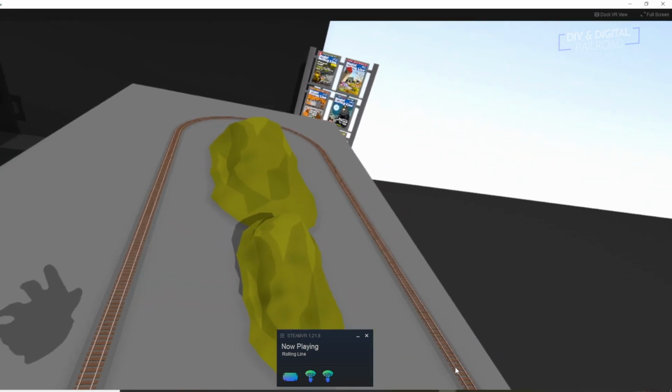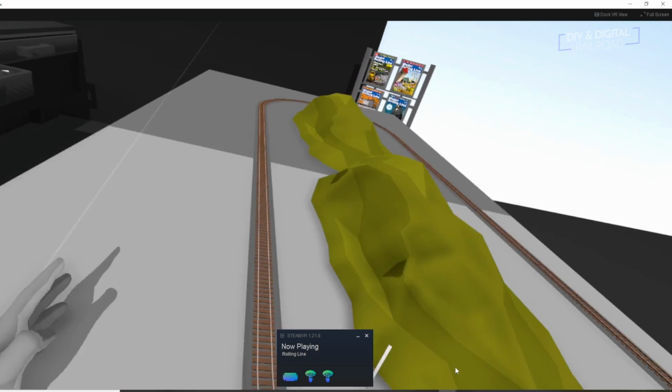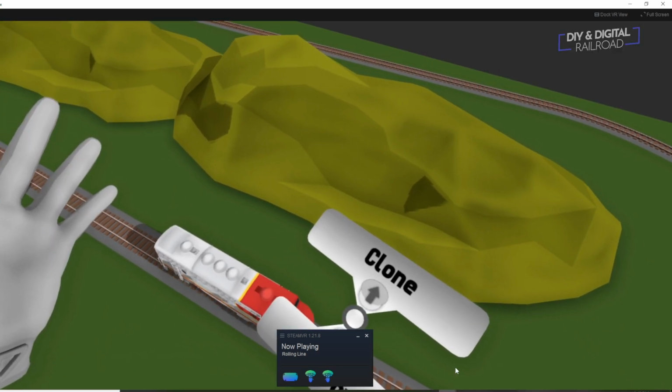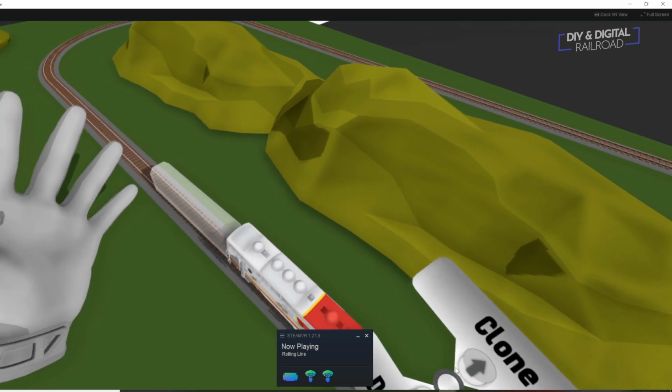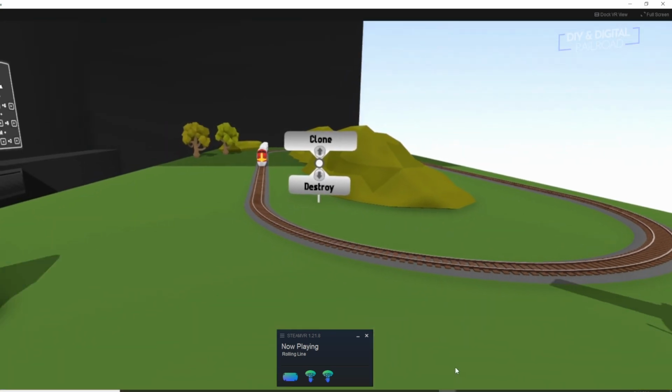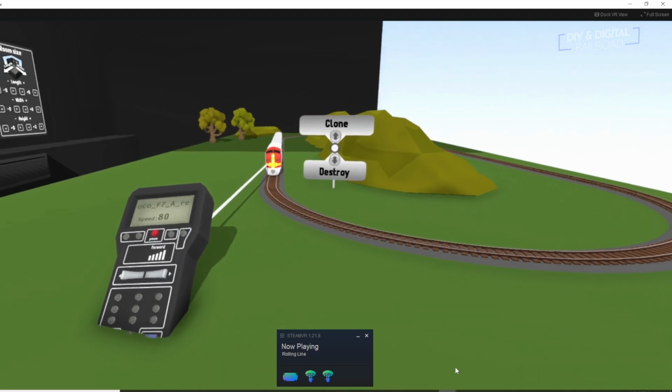It takes a little bit of getting used to, but it's a really, really cool thing because you can build as big of a layout as you want. And I think it's going to probably be the first place that I actually build a full-blown layout. And if I can ever get good enough at it to really build a nice, huge layout, then I'll definitely have to show you guys and take you on a tour of my virtual layout. But Rolling Line so far is the best one that I've tried in terms of simulating the building and running of a model railroad.